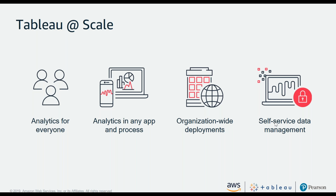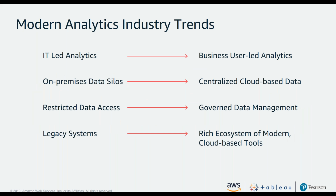And then finally, self-service data management is about the fact that your data isn't always in the right shape for your analytic domain. So sometimes you need to have data prep tools which enable you to remix the data and recut it in ways that make sense for your specific domain of analysis. Okay, so that's the how. By doing these difficult technical things, we believe we can address these 4 key analytics industry trends.